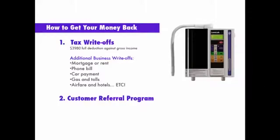Number one, it's a tax write-off. So you're going to write this whole machine off, and you're also going to be able to write off other business-related expenses like any other normal business that you'd start, such as your mortgage, your rent, your phone bill, car payment, gas and tolls, etc.